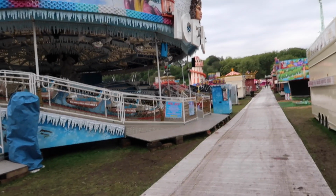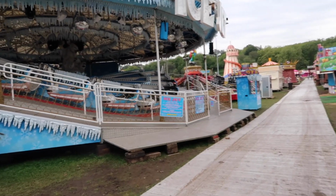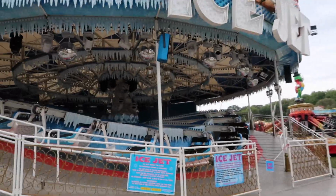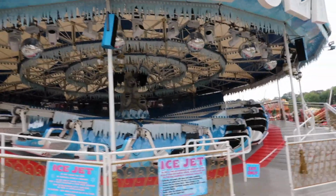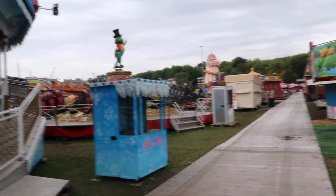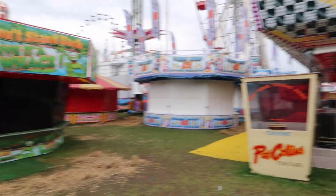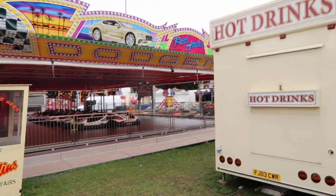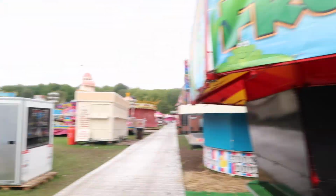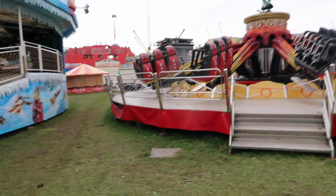So as we move, there's a rotary wall there. Take a wander up here. This is an ice jet. This was here last year. Seemed quite a popular ride as well. There's lots, like, everything's just in between each other, so you have to just walk up and down all of the alleyways.